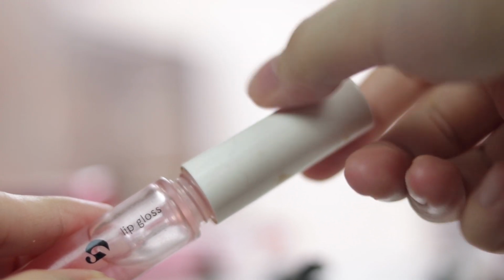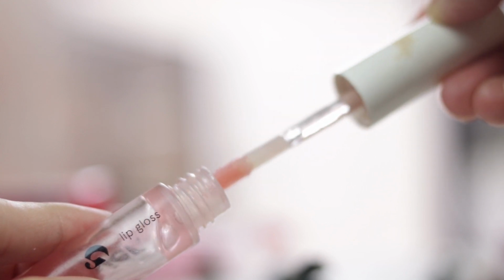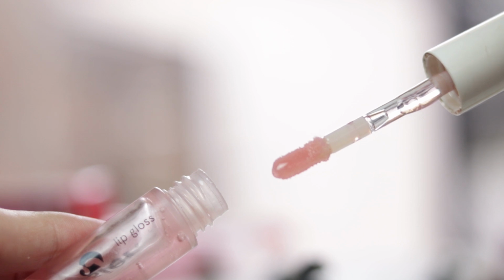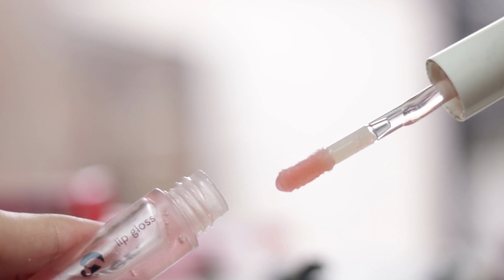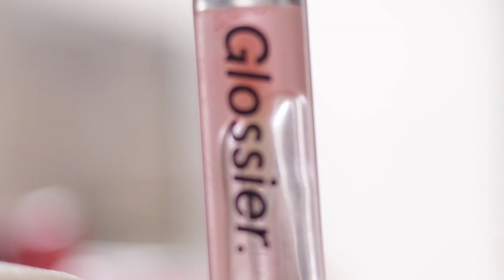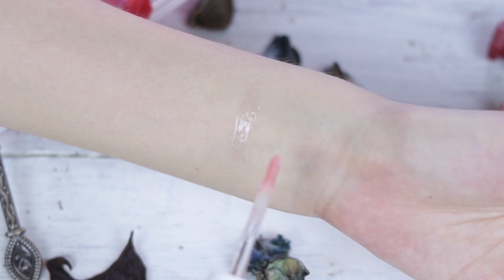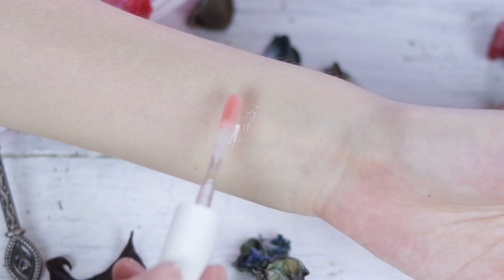I often grab for the one in clear, and I think it's pretty evident with how butchered it looks on the outside. Since I usually top this over a lipstick, the formula looks a little more opaque and pink on the outside compared to when it's brand new, but no worries, it's still pretty clear when swatched.